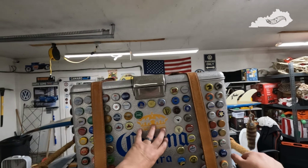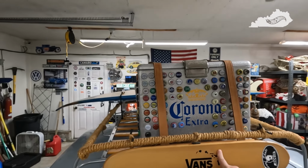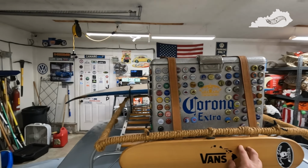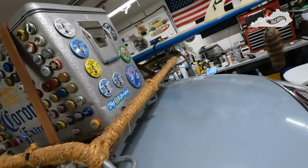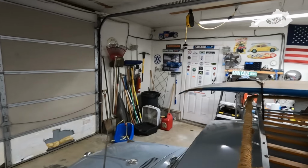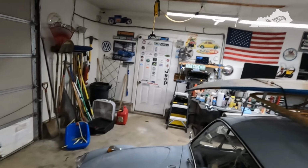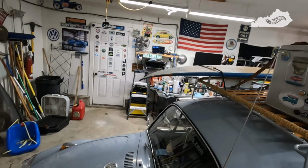This is not original. I put this on myself, the Corona Extra. This is an authentic vintage skateboard. It's got the steel wheels on it, as you can see. The surfboard is not mine. I did live in Hawaii for a couple of years, but the surfboard is not mine.